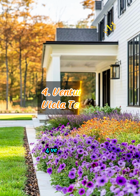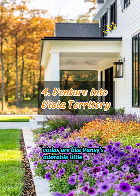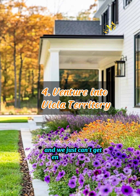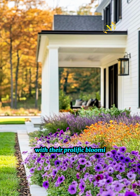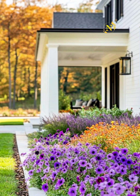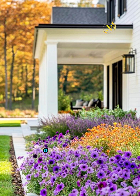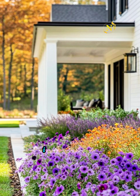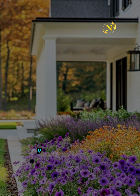4. Venture into viola territory. Violas are like pansies' adorable little cousins, and we just can't get enough of them. These dainty flowers pack a punch with their prolific blooming habits and charming faces. We've found that violas are perfect for filling in small spaces or creating a colorful ground cover in your fall garden. Go ahead and plant a bunch. We promise you'll fall head over heels for these little cuties.